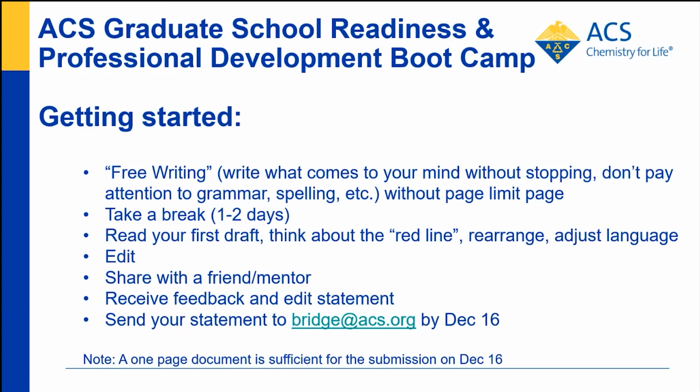Then be sure to share it with that friend or mentor, because they'll also help with the editing and the grammar, but they also may highlight and recognize something that you may have forgotten. Receive the feedback and edits from your friends, and then send your statement to the Bridge email address. And once again, know that a 1-page document is going to be sufficient for your submission by December 16th.